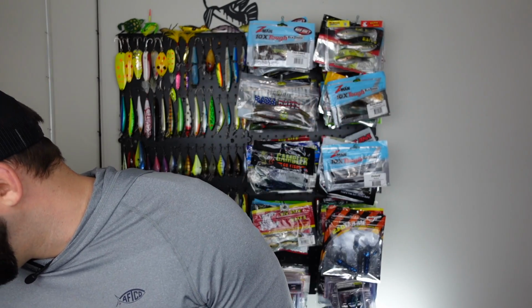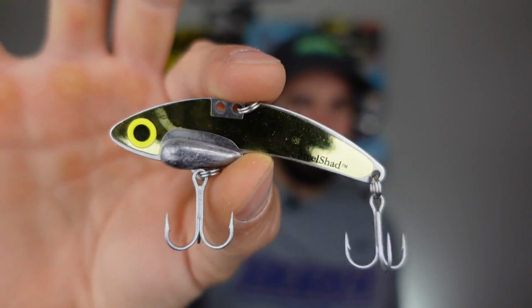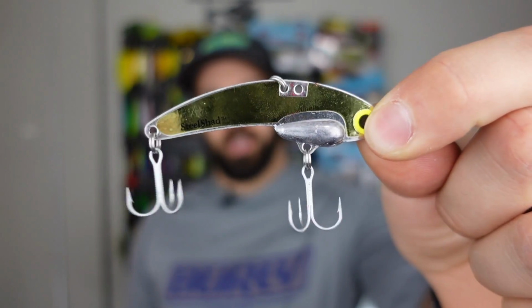Then we had our original steel shad. It's that blade bait. These things work, absolutely. This is a classic bait. They do get the job done. Didn't get a chance to fish it the other day, but fish are slowing down. If they're going deep, I will jig this around, just rip it up and down and probably catch a dang fish. Got a bunch of different blade baits I do want to be using here real soon.